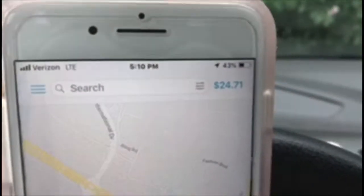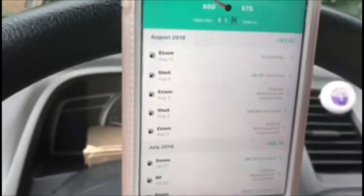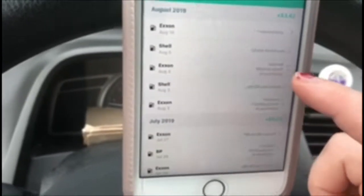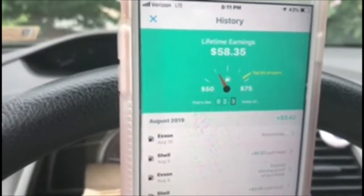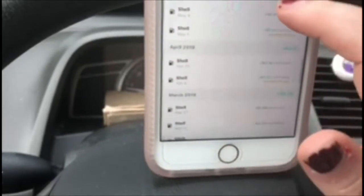And right here, like I said, I've already done $24.71, and you can see here a history of all the different ones that I've done. So some of these, when it says missing expired proof, that just means that I found a better deal somewhere else, so I just unclaimed it. So that's just what that means. But I have done a lifetime earnings of $58.35, and I've really only been using this app this year. So for people who drive a lot, this app will add up so quickly. So you can see here how much I have used it. It really, really does add up.